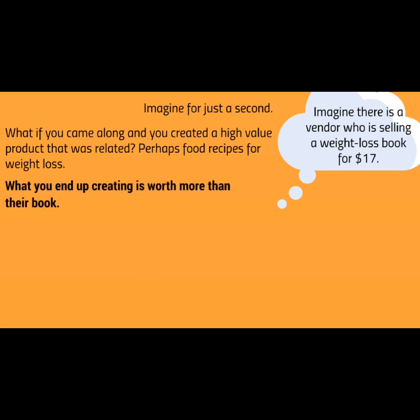And let's say you do that. What you end up with is a book or a video that is worth more than their book. So in this case, you can set the recipe book up for sale on an actual sales page for $27. Somebody is selling a $17 book or something lower. Basically, you want to make sure that your high value product is either double or a little bit more money than what they are selling, and the reason being is because it's going to get the vendor to more likely say yes.